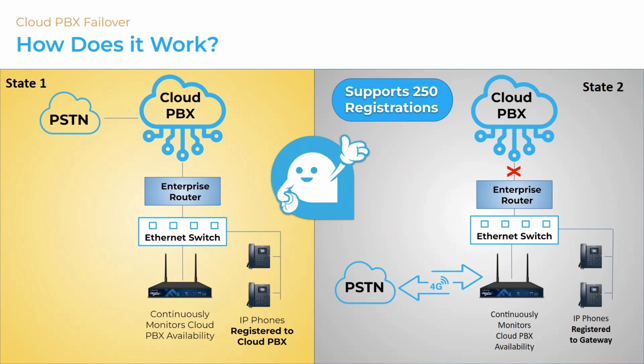So in state two, what you see is, sure enough, that's connected. The phones have re-registered to the gateway, and the gateway has established a separate trunk group over the 4G network to the PSTN. I hope all that makes sense. It's very essential that it just works in the background, monitoring the cloud PBX while everything's good. You lose your internet connection, and it begins accepting these registrations and establishing a separate trunk group to the world.